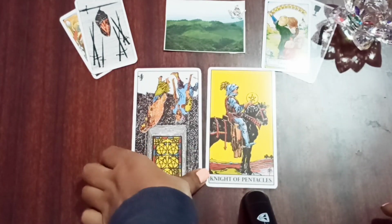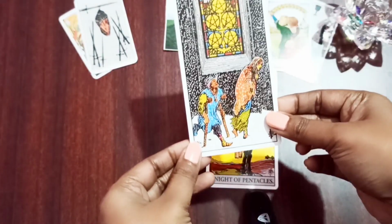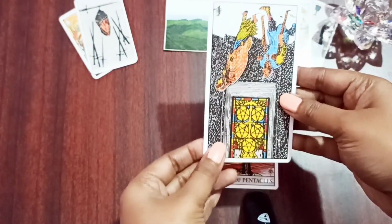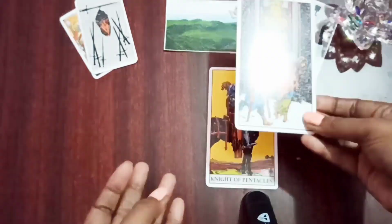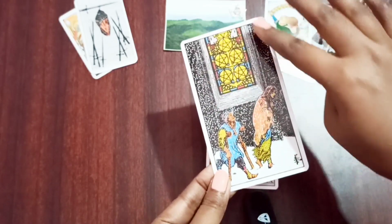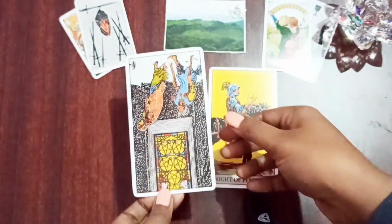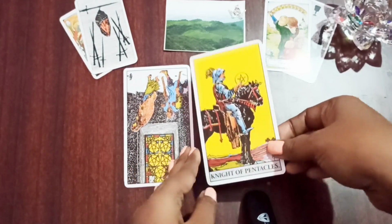So to start with, we have this card, that is the 5 of Pentacles. In this card you can see they are moving away from this situation, but here it is in reverse. That means you need to face some disorder, but it is going to make you victorious. That is, you are going to get this wealth, these pentacles. You're going to get that and you are going to be successful. But there might be some disorder that you need to go through, but victory is going to be yours, because we got this card.